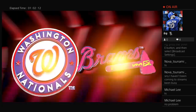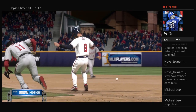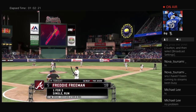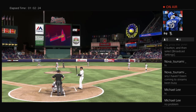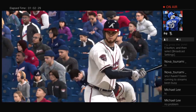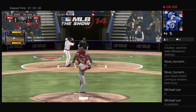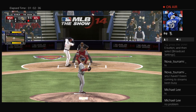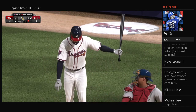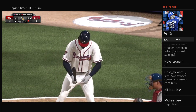Let's train our slow motion camera on that runner at first base. Here, he might have had a shot to get around to third, but you see him have to hold up to make sure the baseball doesn't hit him. By the time he gets going again, he knows he'll have to hold on at second base. Runner staying tight to the bag at second. Here's the pitch. And it's full now, 3-2. Now, if you're Atlanta, you have got to come up with a key hit here. Now, that's been missing.